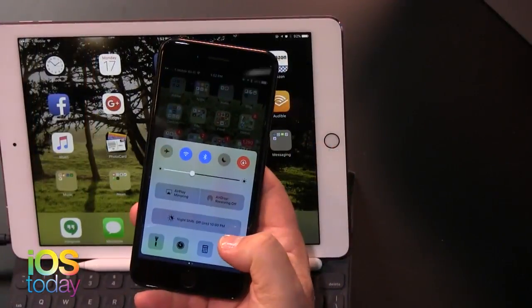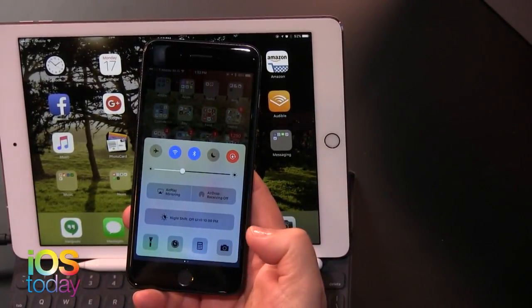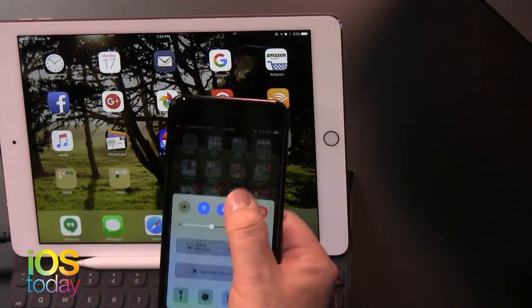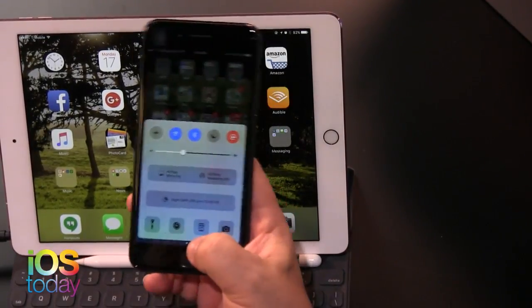Here's a cute 3D touch. This is in your Control Center. I had no idea that this existed. The calculator button. Do you use that for tips and stuff, things like that? So that's a really nice thing. This new Control Center has a little more real estate because they have more pages, and they've always had a calculator in there.